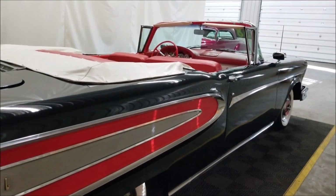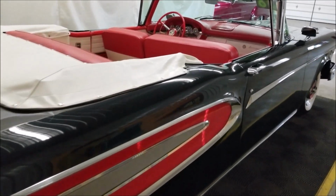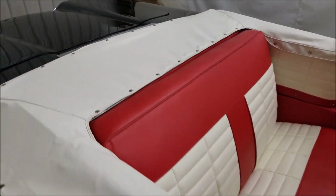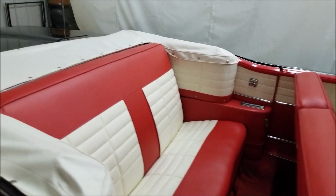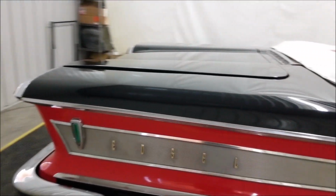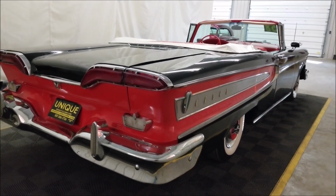Come around to the back, you can see a nice black-red two-tone color combination. Top on this car is white. Top is also in nice shape. You can see it comes with the boot, also matching the top, and then the interior, of course, a red and white combination. The top is also power. Top works fine, goes up and down nicely. This does also have power windows to it.